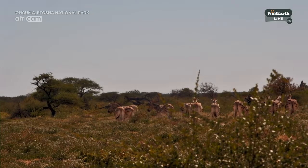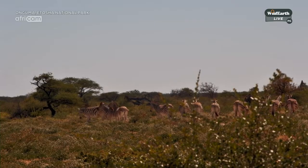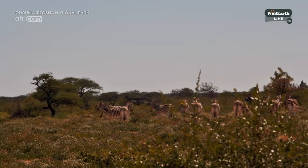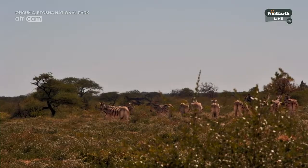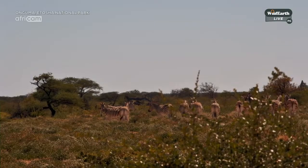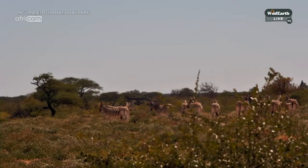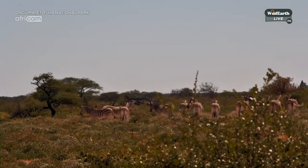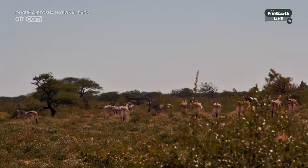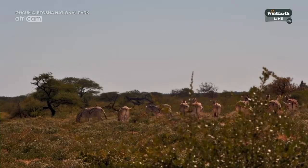Lovely to see some of the acacia trees are doing well, have lots of leaves and lots of green cover, lots of food for the animals. So this area is home to about 30 different mammal species, lots of plains game, giraffe, kudu, oryx, eland, hartebeest, zebra, impala. Don't forget the springbok as well, lots of springbok in these regions. And of course they do have the predators being lion, cheetah, leopard and hyena. I think I've even seen a cheetah at this location before.